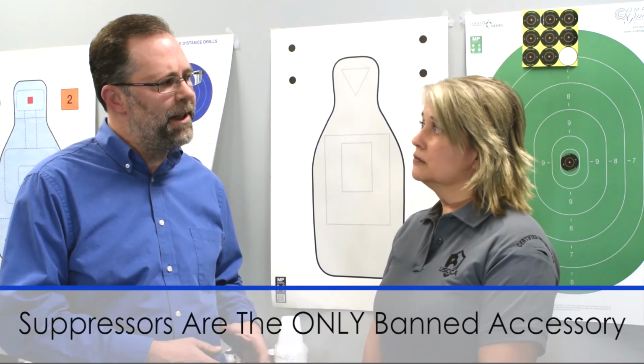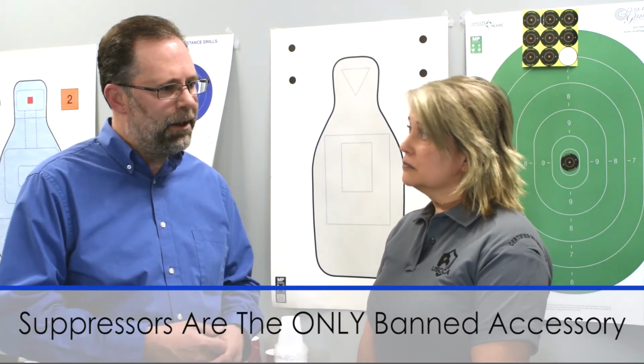Back in the 30s, when they decided they were going to make it very difficult to get certain types of firearms, fully automatic, short-barreled rifles, short-barreled shotguns, I don't know why they put an accessory on that when everything else that's on that list is a firearm. It's really no different than maybe a seat cover in your car or replacing the muffler in your car. It really doesn't need to be regulated because it's an accessory.